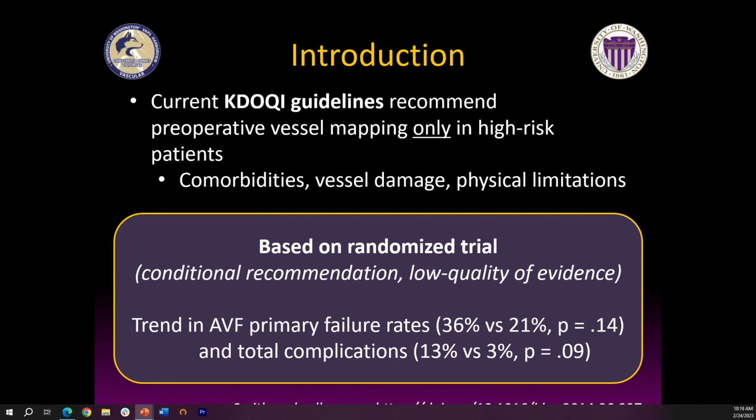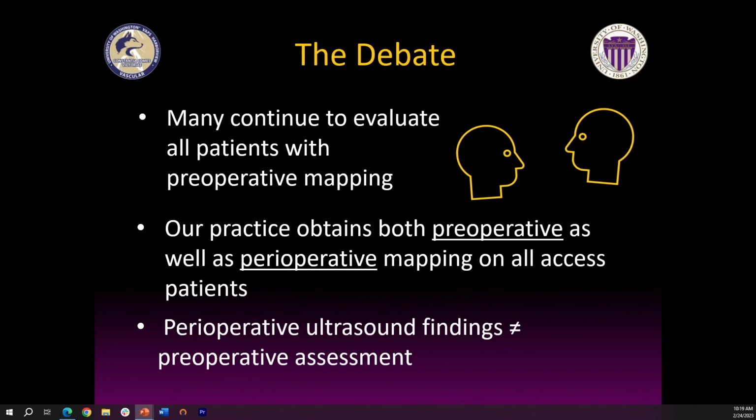The updated guidelines are based on a small randomized trial aimed at assessing the impact of selective versus routine duplex ultrasound prior to surgery. While no significant differences were observed in primary failure rates or total complications at 90-day follow-up, there was a trend that suggested that preoperative mapping may be of benefit. Many choose to continue evaluating all patients with preoperative mapping. Our institute has not updated our practice from former KDOQI guidelines and still obtains preoperative vessel mapping for all patients.